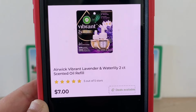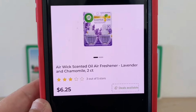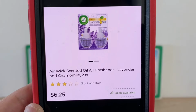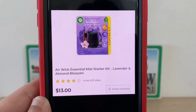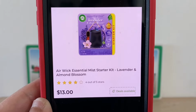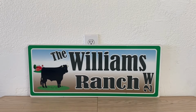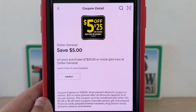We're going to grab one Air Wick Vibrant at $7. We're also going to grab one of the Air Wick scented oil refills to count that are $6.25. And we're going to pick up one of the Air Wick essential mist starter kits at $13. This would also make a great gift. Okay, once we grab all three of those items, we're going to head to the register, enter our number into the digital keypad, and our 5 off of 25 will come off.